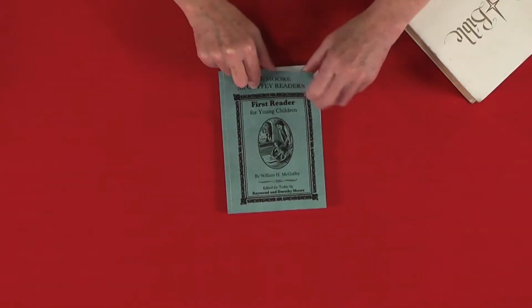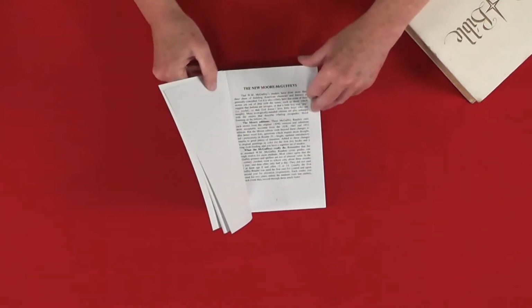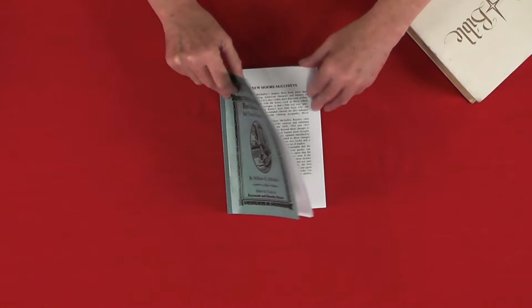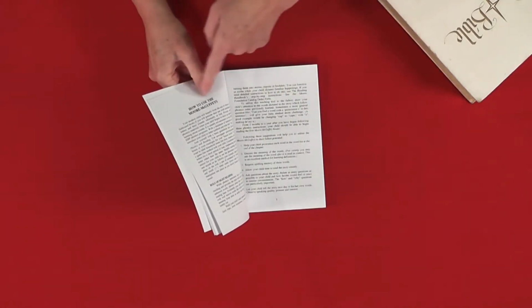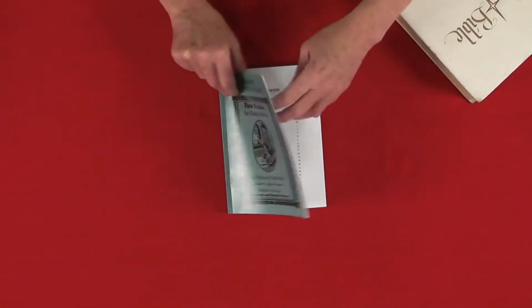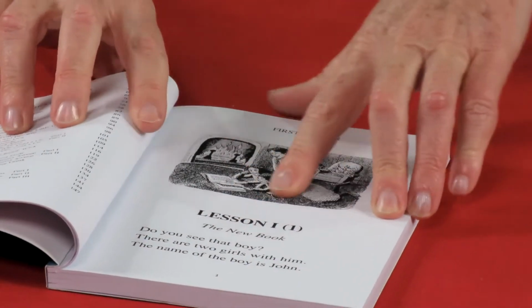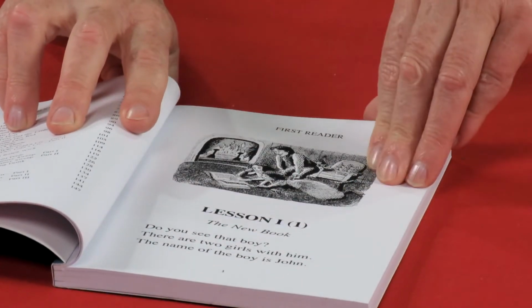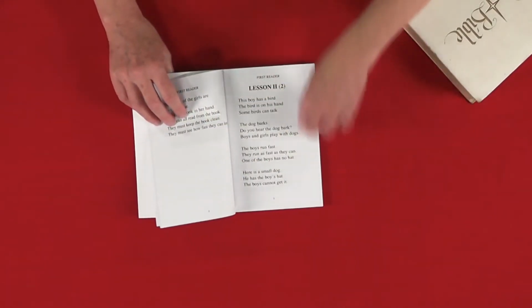Let me actually just dive in and show you how it works. In the beginning of the book, it will give you instruction on how to use this book, the new Moore McGuffey formula. Well, not show you, tell you. You read through that as the parent. And then you start with the lessons. See, they're called lessons, not stories, because lesson 1 has got a few sentences in the first story. That's it. It's finished now. And then there's the next story.